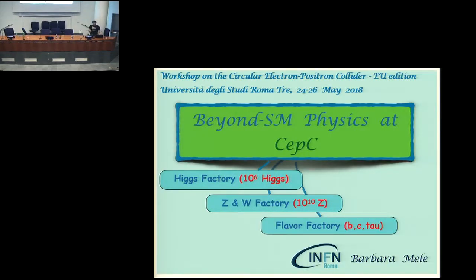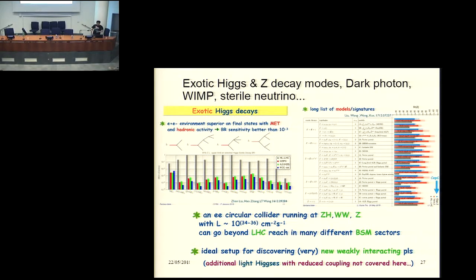Of course, there is another talk covering beyond the standard model. The new physics search was discussed with respect to the huge productivity at the Higgs factory, the Z factory, and also the flavor factory. The first thing is that these factories can be used as a very sensitive probe for exotic Higgs and Z decay mode searches. And it's not only that, we can also use them to search for new particles, or long-lived particles such as WIMPs, sterile neutrinos, and dark photons, et cetera. Basically, the productivity and the cleanness ensure high sensitivity to all these measurements.